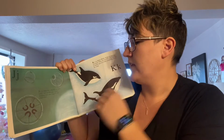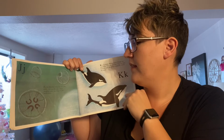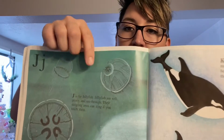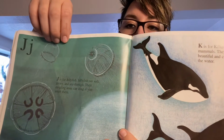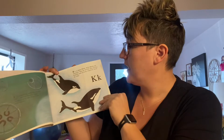J is for jellyfish. Jellyfish are soft, gooey, and see-through. Their dangly arms can sting you if you touch them. Do you see all those dangly arms? They're pretty cool looking.